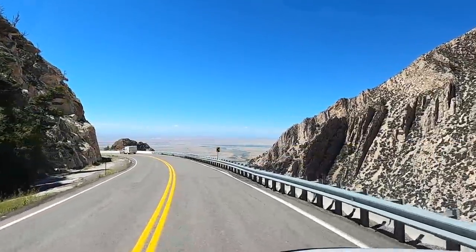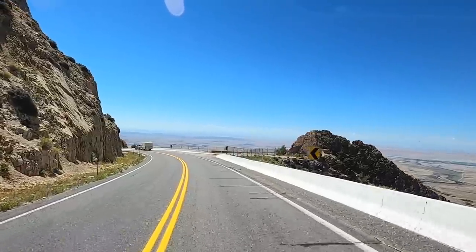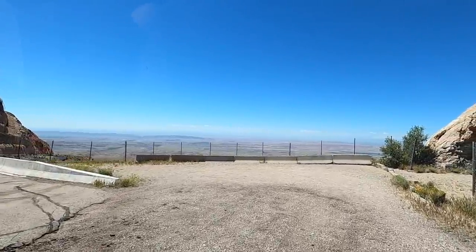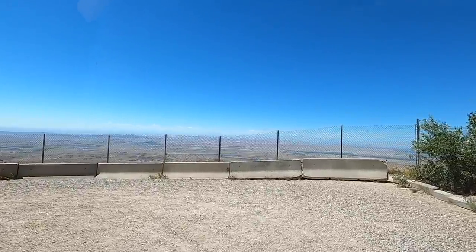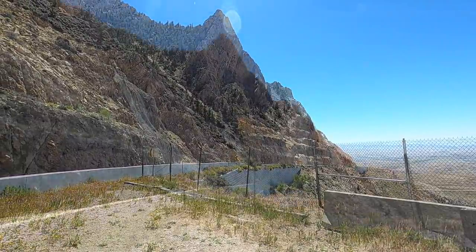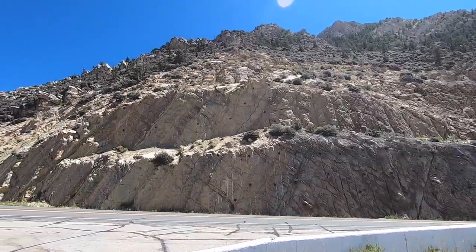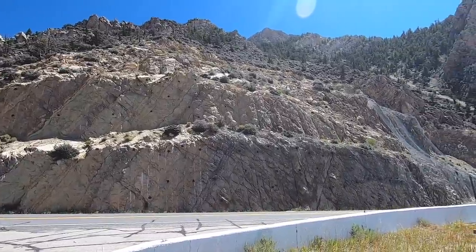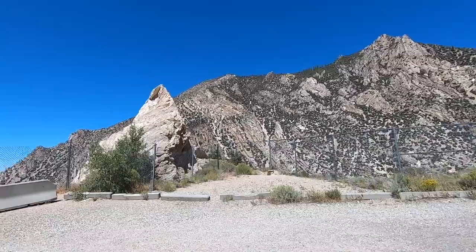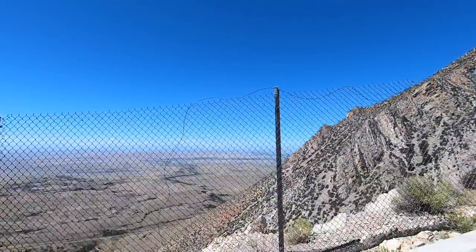Look at this canyon. Beautiful. Oh, cool. Look, a little turnout here. I'm going to take it. Look how they got chain link fencing over the rocks so the rocks don't hit the road. Looks like they drilled anchors into it. We're right on a cliff. Look at this. That is way down there.